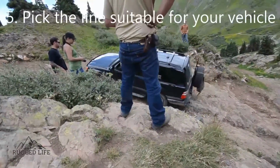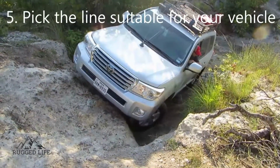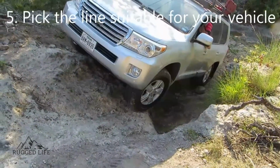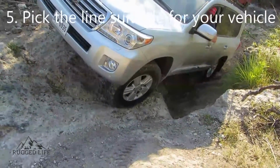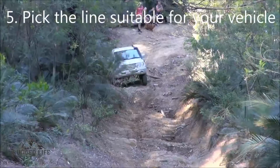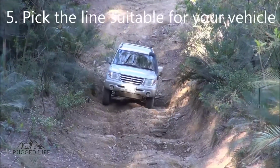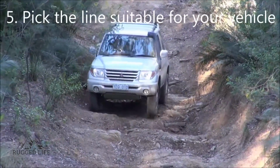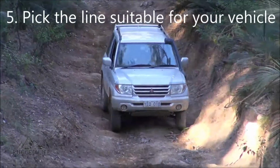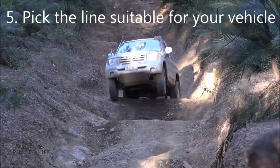For example, there's differences with traction per vehicle, with ground clearance, with suspension articulation, with vehicle track, the track width of your vehicle. Wider vehicles may be okay in this line because they can straddle the ruts, and if you've got a narrower track vehicle, you might not be okay on that line. You might need to pick another line. Approach and departure angles as well is something to consider. Some higher vehicles may be okay on this line and you may not be okay on that line.